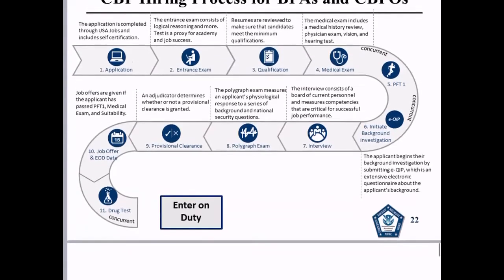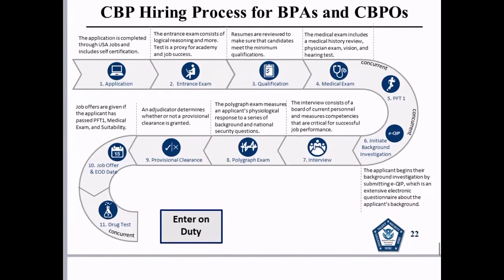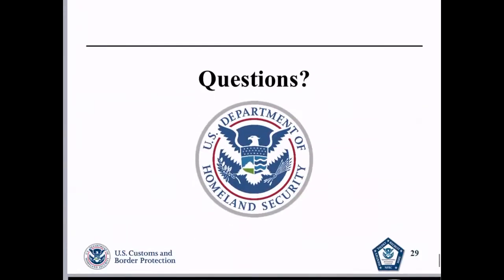So our process does take a little bit longer. Customs is running about 1.5 to 2 years in the process. Border Patrol is running about a year right now. Of course, with COVID-19 happening, there are closures to all these steps. So it is taking a little bit longer. Just bear with it and keep in it. Then you'll move on to number 10, which is the job offer, and they'll offer you your entry date. And the last step is the drug test, and then you head off to the academy.